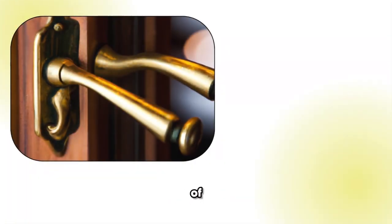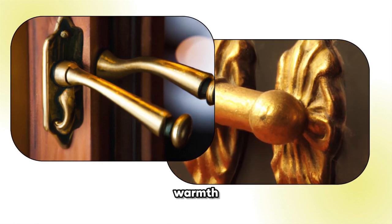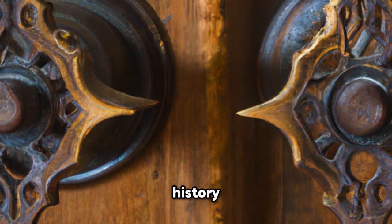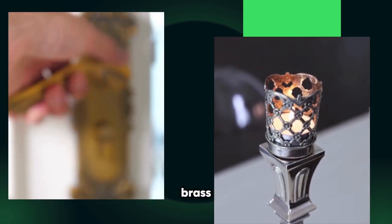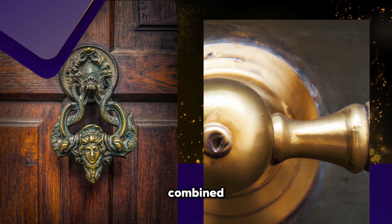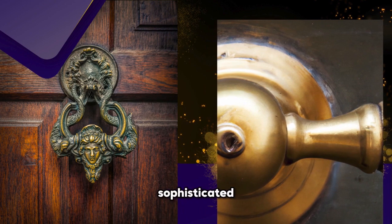The aesthetic appeal of aged brass and other vintage finishes lies in their ability to evoke nostalgia, warmth, and character. From the allure of vintage aesthetics to the unique qualities of aged brass, these finishes bring a sense of history and timelessness to any space. Whether used in kitchens, bathrooms, or as decorative accents, aged brass and vintage finishes transform a room, creating a visually striking ambience that stands the test of time. Embracing these finishes and understanding how they can be combined with other materials allows designers and homeowners to create spaces that are both sophisticated and enduring.